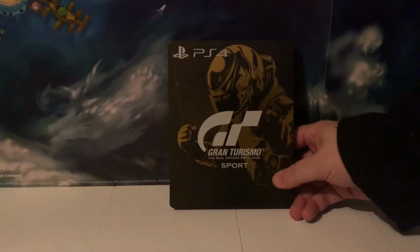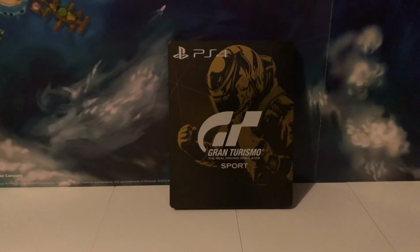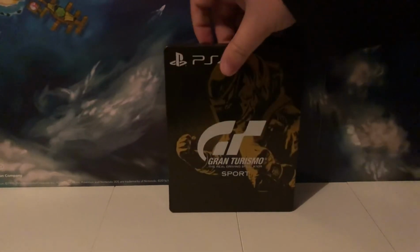Gran Turismo Sport by Polyphony. I wasn't a big fan of this game when it first came out. They did the patch where they added the championships, which has made it better because that's what I was used to with Gran Turismo, but still not enough in my opinion. And the other thing, one of the steelbook cases I hate, because, oh look, pay us $190 for a limited edition game that doesn't have a title on the bloody spine. Yeah, thank you, Polyphony.